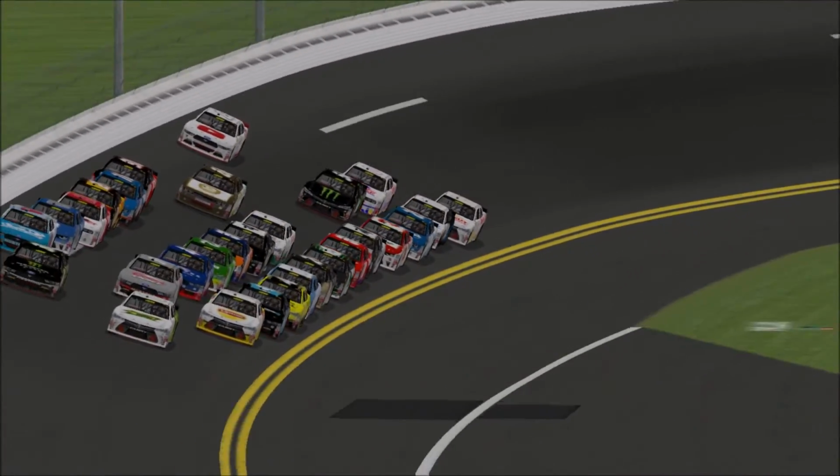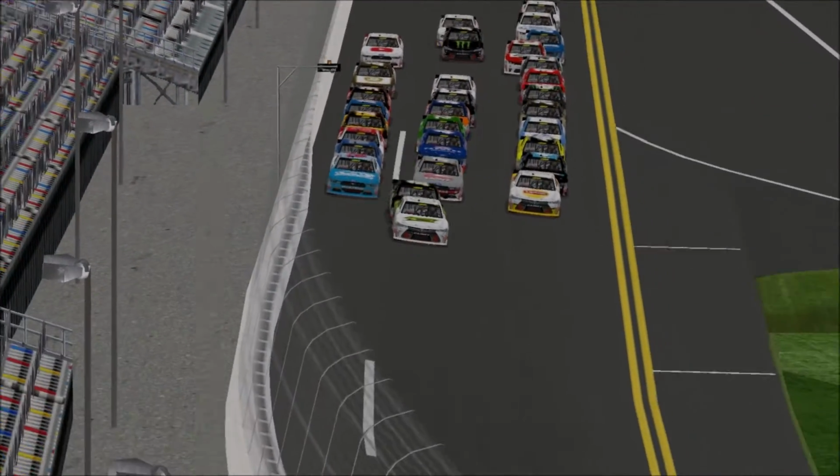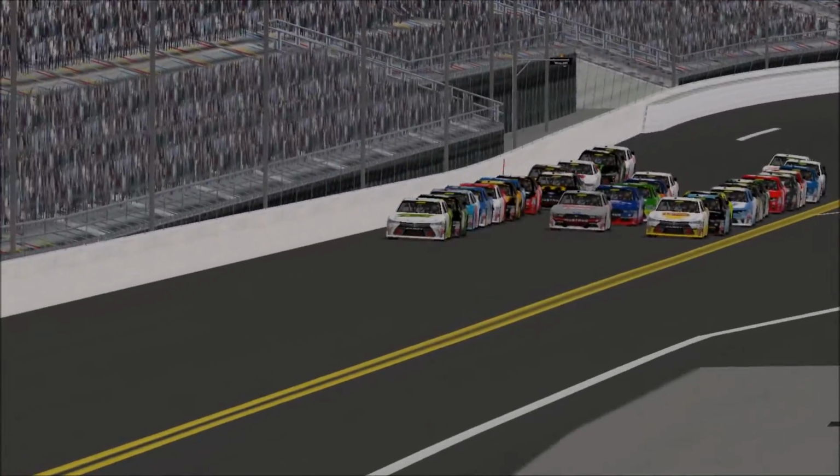It's a smart idea to stay back there, but at the same time, there's a pace car. At the same time, they're 3 wide with themselves. And are they? These guys are just pulling away. They are bump drafting again.